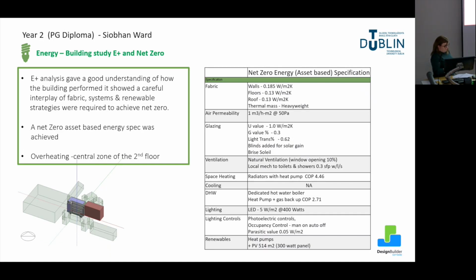The Energy Plus analysis gave us a good understanding of how the building performed, and it showed a careful interplay of fabric systems and renewable strategies were required to achieve net zero. The net zero spec was achieved.